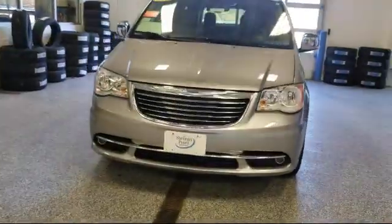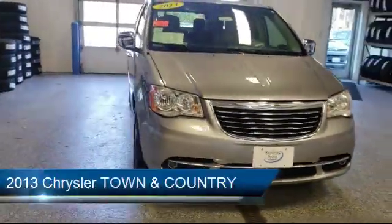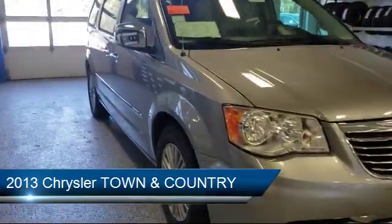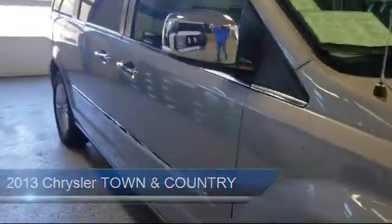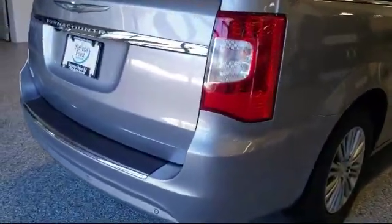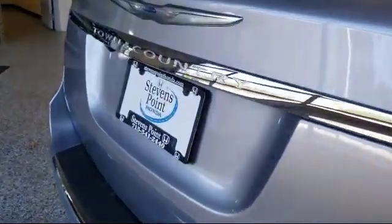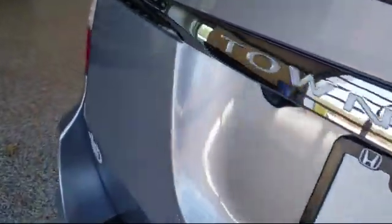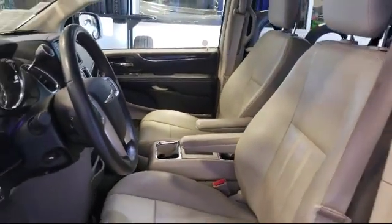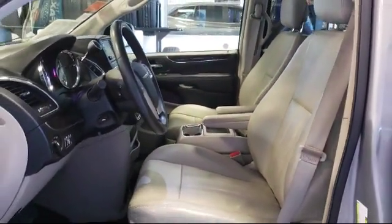And here's a look at another one of our great vehicles in our inventory, and it comes equipped with Sirius XM satellite radio, alloy wheels, touring suspension, Uconnect voice command with Bluetooth, electronic stability control, auto high beam headlamp control, rear spoiler, roof rack, power sunroof, third row seating, and has less than 95,000 miles on the odometer.